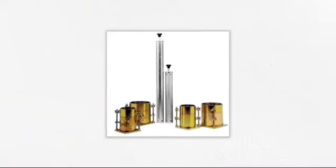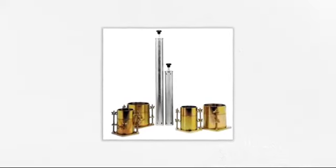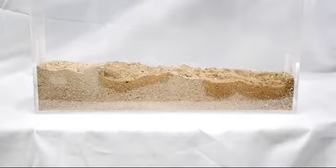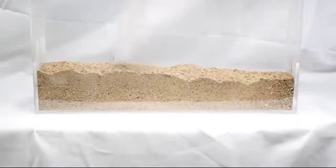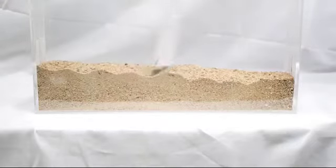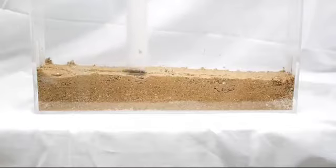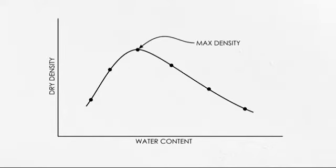But how do we know whether it's compacted enough? That's where the testing comes in. Soil labs do a ubiquitous analysis called a Proctor test. If you add different amounts of water to soil and try to compact it, you'll see you get different densities. With low moisture content, it's nearly impossible to do any compaction. Same thing with high moisture content. But somewhere in the middle, you'll get the maximum density. This estimate of maximum density is one of the most crucial measurements in earthwork.